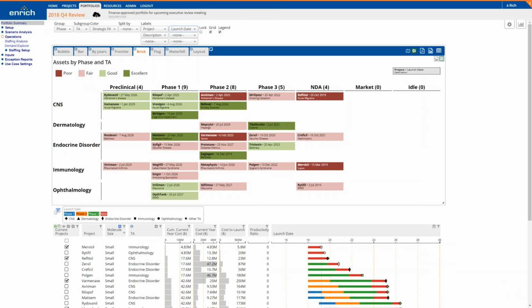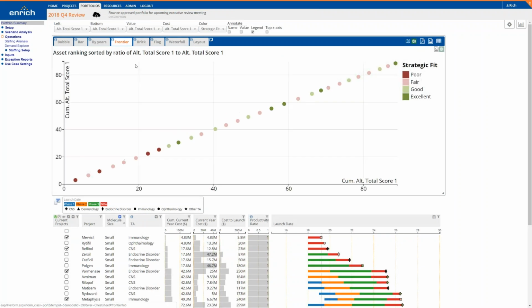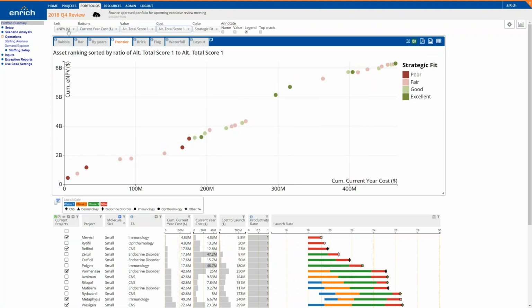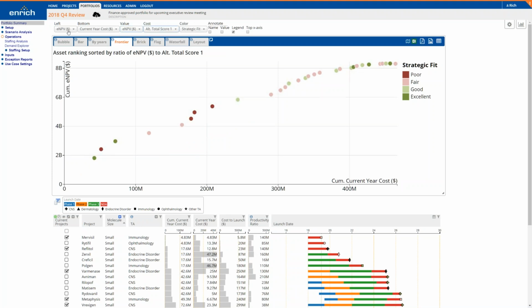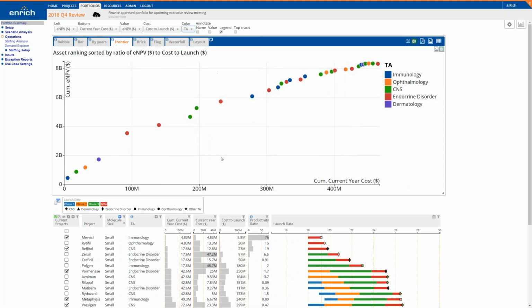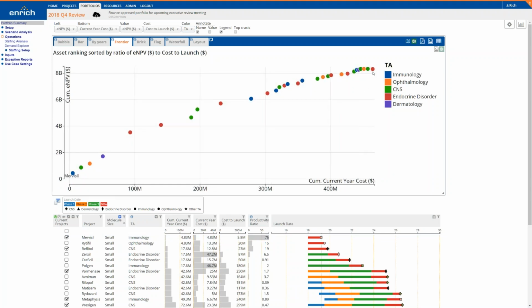So let's take a look at how this might work in practice. We'll build an efficient frontier, and we'll look at this with respect to ENPV and current year cost. And our value metric, our numerator, will be ENPV, and our cost metric will be cost to launch. And maybe we'll color these by our therapeutic area. So now we have a sense of our highest value project down here and our lowest value project up here in terms of bang for the buck.